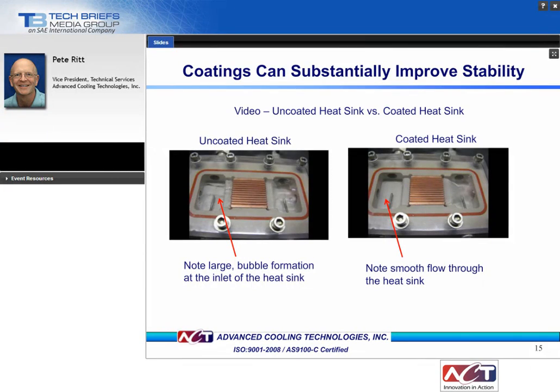We think that's a pretty clear example of the benefits of microporous coatings in pump two-phase systems.